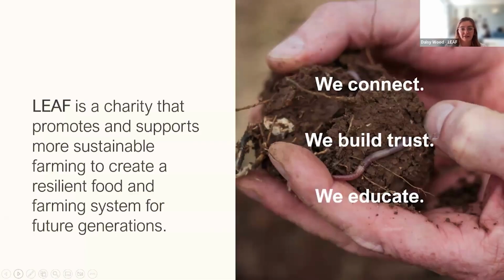So just a little bit about LEAF, and I won't labour on this too much because I'm sure you're all very aware of who we are already. But LEAF stands for Linking Environment and Farming, and it's a leading charitable organisation helping deliver more sustainable food and farming. And our mission is to see a global food and farming system that delivers climate positive action, builds resilience, and supports the health, diversity, and enrichment of our food, farms, the environment, and society. And we achieve this through our three LEAF pillars on the right.